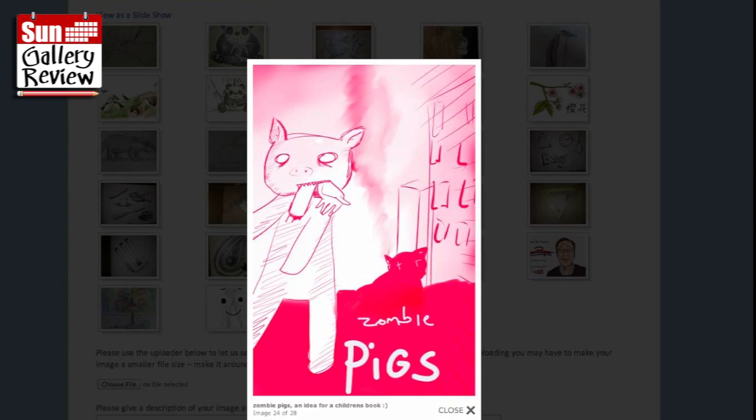Now here we have Zombie Pigs, an idea for a children's book. An idea is one thing, getting down and writing it and finishing it is another thing. And what is it eating there? That looks like a human hand to me. Go and write it. Tell us the story. I want to know more.